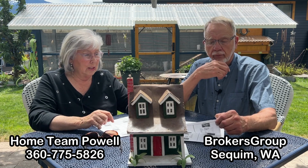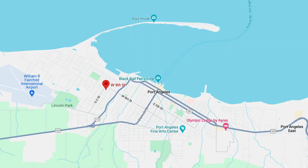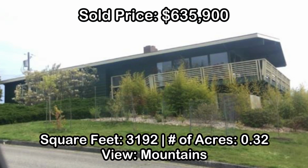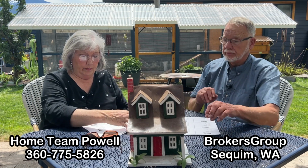Cool. And the last house is in Port Angeles. Okay. The last one in PA, it was on West 12th Street, and originally priced for $635,900, sold at asking again. 5 bedrooms, 3 baths, 6 days on the market, built in 1970, with 3,192 square feet and just a skosh under 1/3 of an acre. Mountain view.